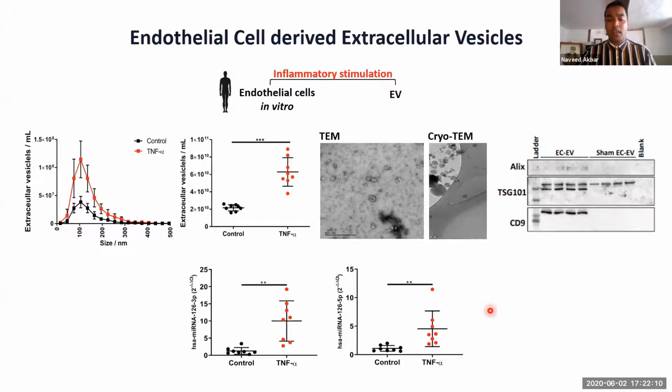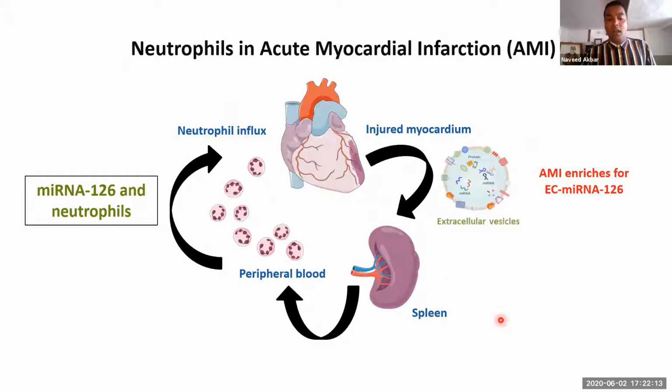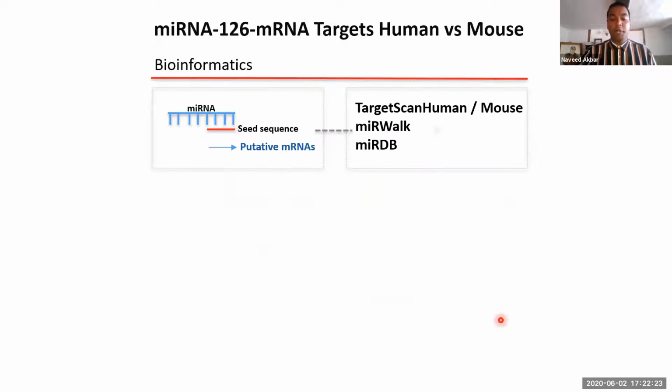So microRNAs control gene expression. And does microRNA 126 show any influence on neutrophil biology? By looking at the seed sequence of microRNAs such as 126, you can look at curated databases and determine what their predicted or putative targets are. We do a lot of translational work, which I'll share with you shortly, but I wanted to know whether there was similarity between the microRNA 126 putative targets or predicted targets in the mouse and the human.